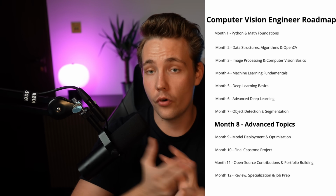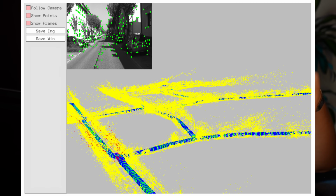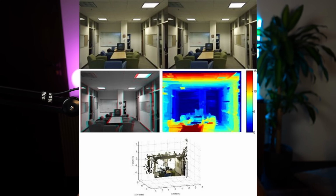So advanced topic for month 8, 3D computer vision. We have SLAM, how can we simultaneously localize and map areas with a stereo camera. Could also be a monocular camera, so a single camera. How can we do depth estimation with AI models? Take a stereo camera where it's basically like at the human eye. You get better depth information in the real world when you have like 2 eyes instead of 1 eye. And then with math, you can actually go in and do some math.